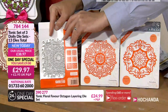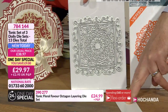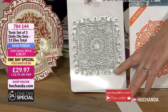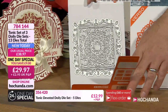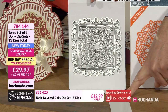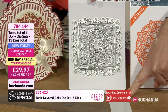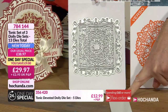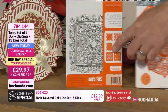For instance, the first one that you have got in there is the square one, so it has got five dies in that set. The outer one will cut that beautiful ornate square, and you can cut a scroll out of it, and then you have got another square that you can cut a frame. And then you have got all those beautiful lace dies, I call them, because they cut into your card, so you can create frames. You can use shaker cards. You can use them if you like to stamp, and then you want a more ornate frame. You can have all those options in there.